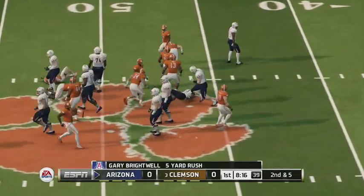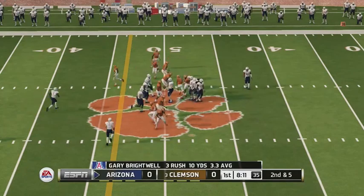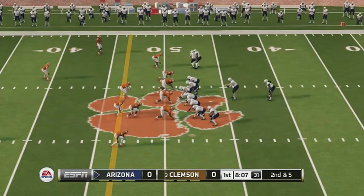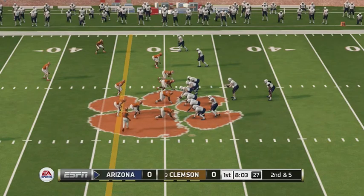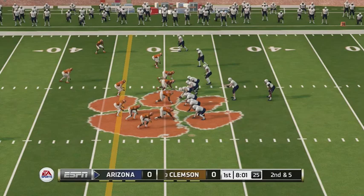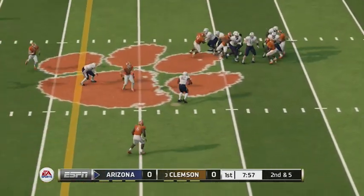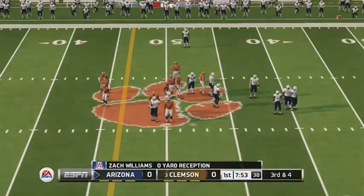And he carries the ball for a nice gain. That's a gain of 6 on the play. Two ties. That brings up second and 5. 47 right. Zips it to the tight end. He's tackled at about the 49.